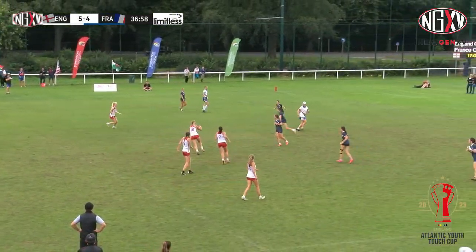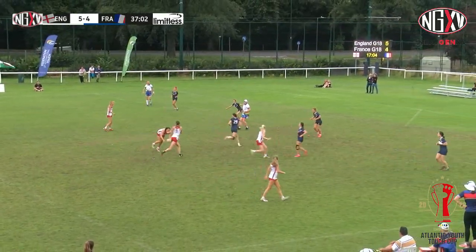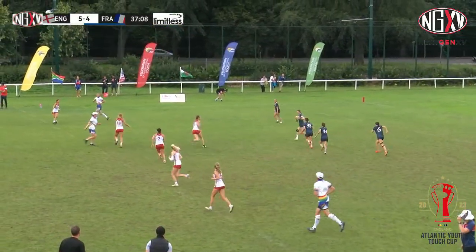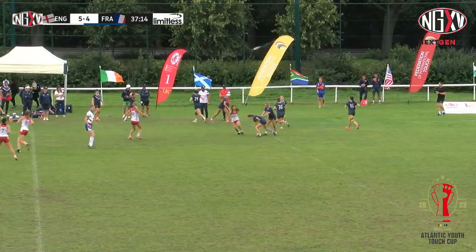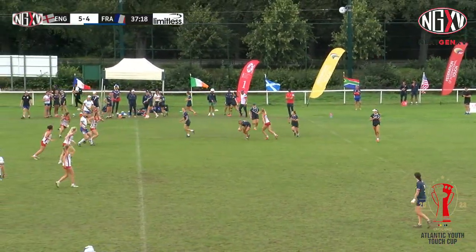But I'll tell you what, it makes it a tense finish to this game. And Jess has done well to get the ball down there, but it's another error from England. They've got to tighten up, keep their heads in the game here. Can they stay connected, stay composed? Two minutes to go, just over two minutes to go. Nice France pressure there. They need a score. England need to keep the ball and move the ball up the pitch.